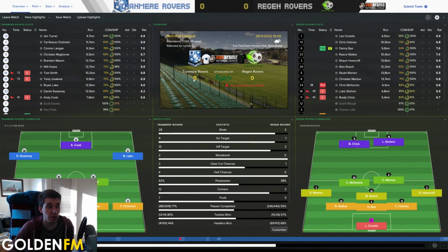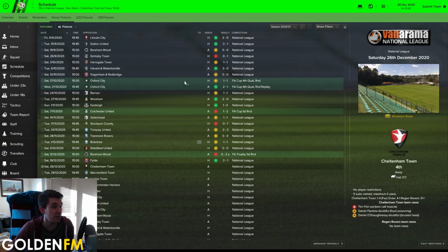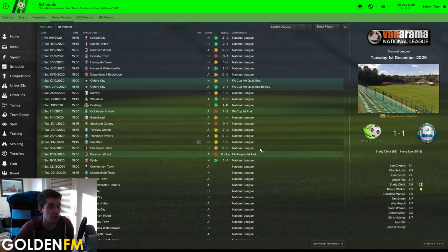Decent sized stadium, Ragen Rovers. Well, very good sized stadium we saw at the start of the season. 7,000 people turned up for this. 31 of you guys went up to Tranmere to watch this. But Mackenzie did let us down, and we were very fortunate to get a draw.